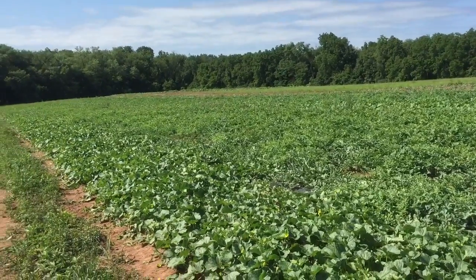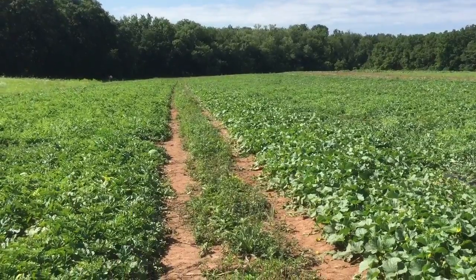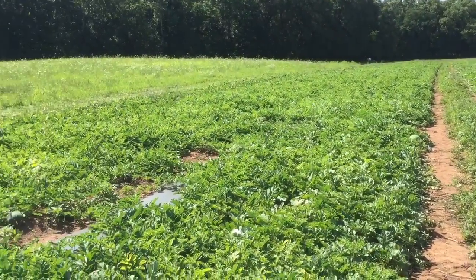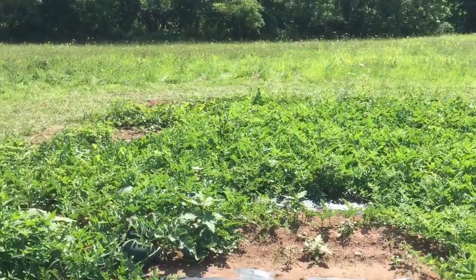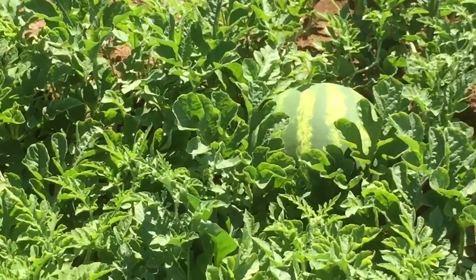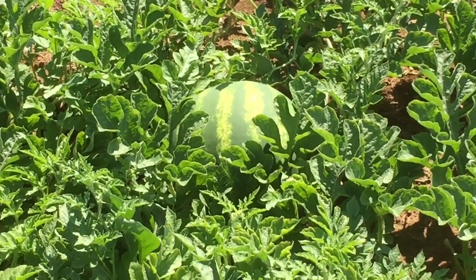There is one more field that Chip owns, but I need the big tractor to get to, and that big tractor is above my pay grade, so I can't get there. So now you see the farm. Now you see what my bees get to live off of. And all I can say is farming is very, very hard work.